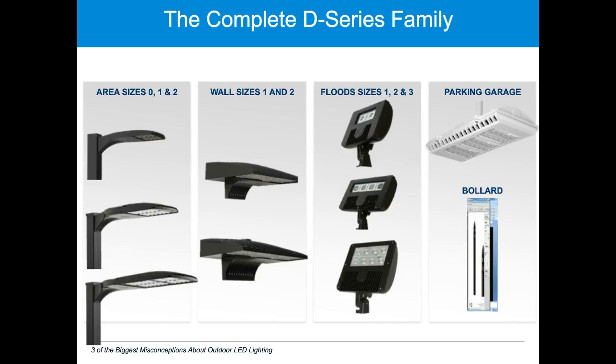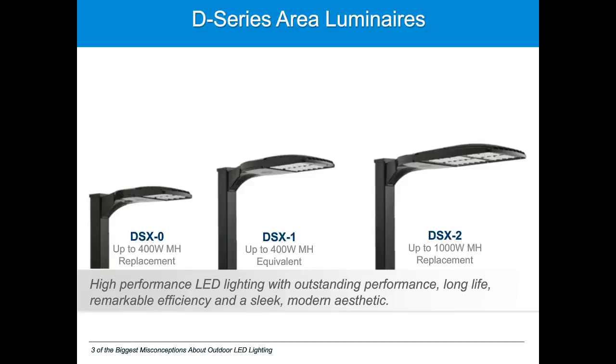The sizes that we showed on the previous slide are on the left, but you also have complementary wall-mounted luminaires, floods for things like signage, emergency or the hospital name, as well as parking garage luminaires and bollards that fit into this family. What you get here is a lot of flexibility. In the D-Series, the small one certainly can replace up to 400-watt metal halide, as does the DSX1. When you get to the size 2, you're able to replace up to a 1,000-watt metal halide equivalent. And via the tools on the Lithonia website, you're able to understand, here's what I have, here's probably what I should choose.